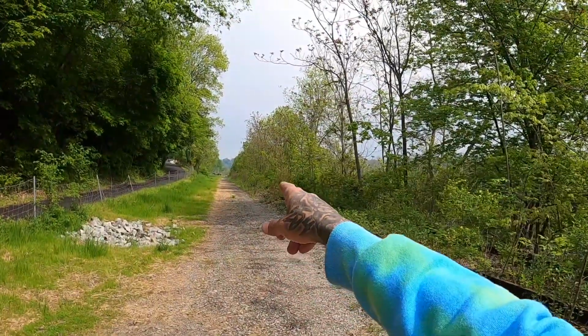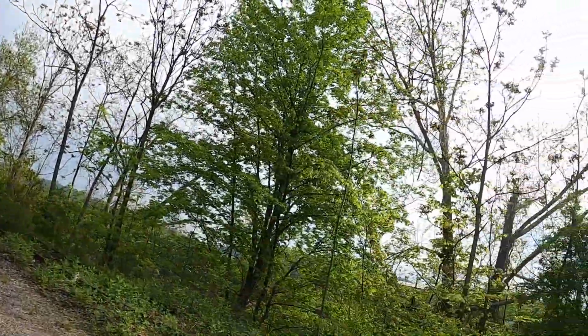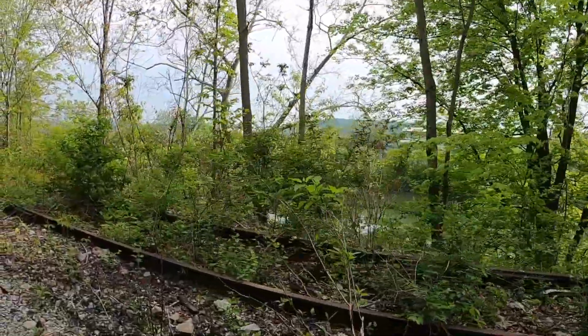I can see this building all the way over there, this little structure. Before I go back into that trail and continue making our way back toward the car, I'm actually gonna walk over here and see what that little building is about. Check that thing out while we walk on the side of these little train tracks here.